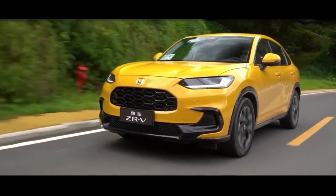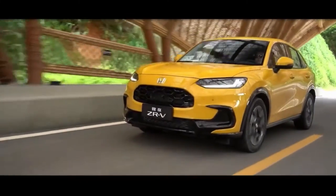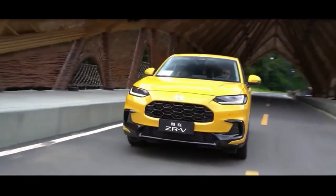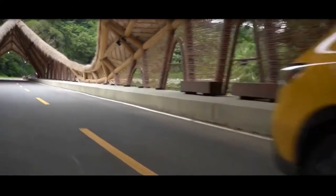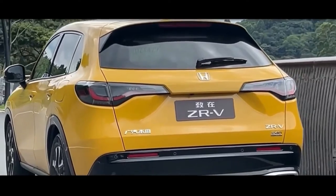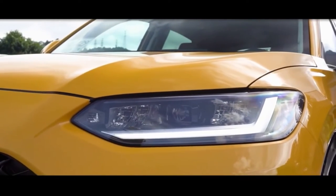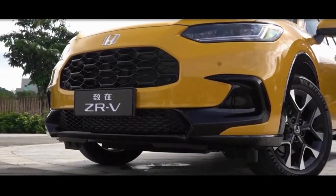May have said that the new HR-V was developed specifically for the North American market, but the ZR-V presented in Japan today looks almost identical. The ZR-V was presented a little earlier in China, where it looks almost exactly the same. In 2023, the car will also be launched in Europe, where it will be positioned between our HR-V and the new generation of the CR-V. The latter has just been unveiled in the United States.